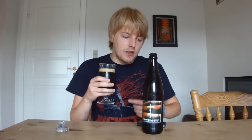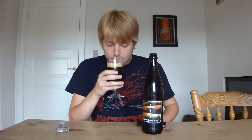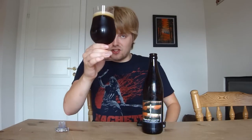And the sourness actually is really sharp, especially when you consider how old it is. It smells really, really nice. It looks really nice too. Can't wait to dig in on this. Cheers, guys. Let's give it a taste.